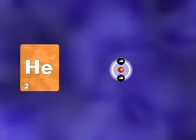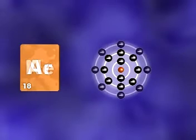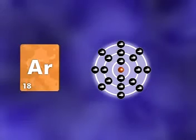Helium has a full outer shell of electrons, as does neon. Going down the group, there's always a stable outer shell of electrons. This makes the noble gases very stable and unreactive, which also makes them extremely useful.